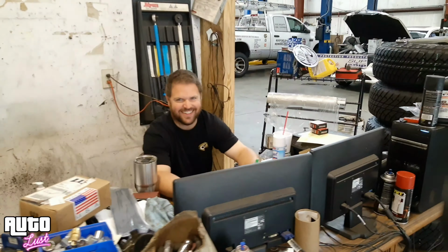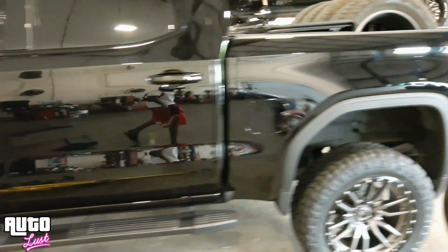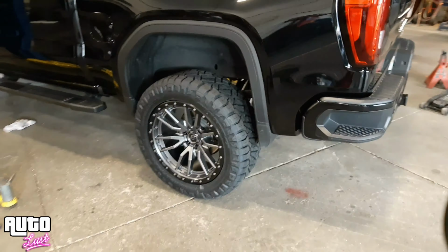They also do rim repair. Like you see, this wheel here was leaking. And no, this is a three-piece wheel. They redo the sealant between the three pieces of the wheel to stop it from leaking.